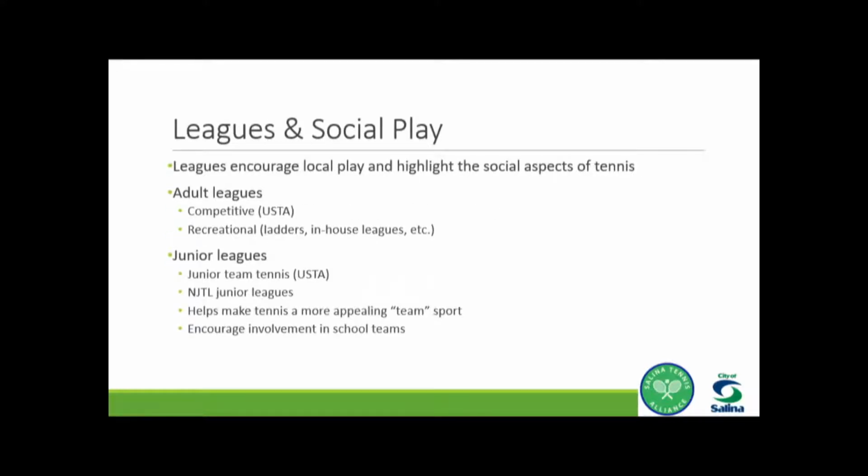Aside from clinics and lessons, we will also offer opportunities for leagues and social play. Leagues in particular encourage the social and team aspects of tennis. We will offer both competitive and recreational leagues for adults and juniors. This will help make tennis more appealing to youth who would normally lean towards team sports, such as football or soccer, and will also encourage involvement in their school teams.